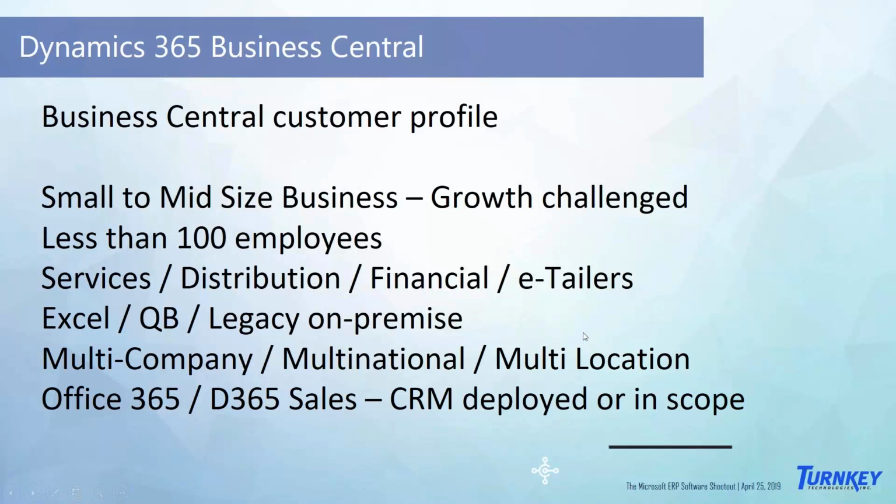Again, the real powerful value here is the Office 365 integration. As you've seen, the look and feel of Office 365 inside the Business Central application allows for quicker training and quicker adoption by your employees, so that they quickly know where to point and click and go through things to find data and to process their transactions.